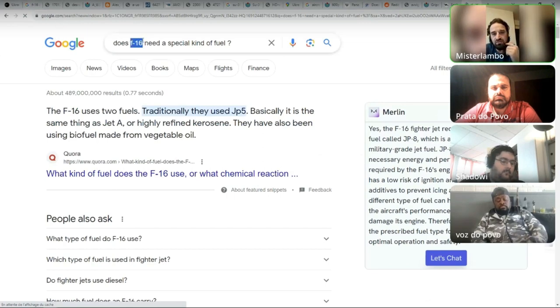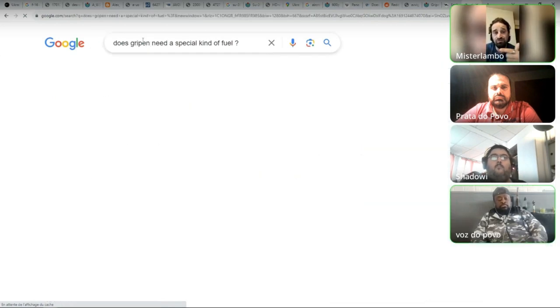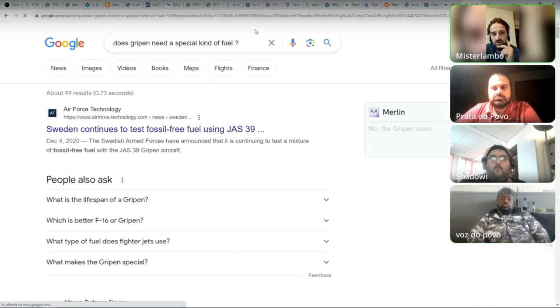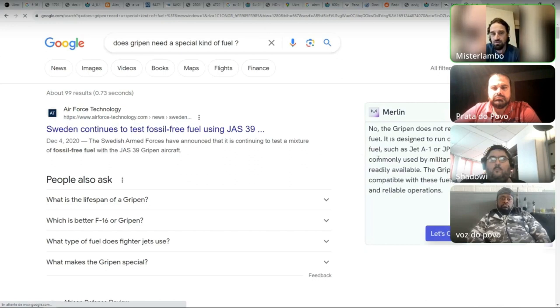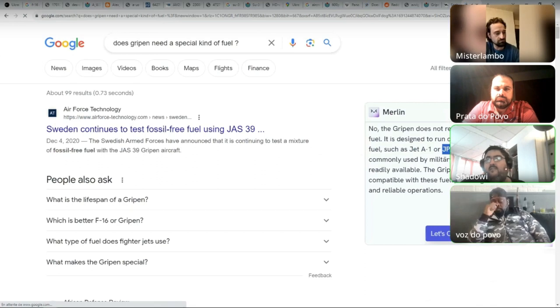And even if you're hiding these planes, not on an airstrip, you need to bring trucks with fuel. So it's going to stay the same. You still need trucks to drive there with fuel, because you're hiding your planes next to roads, like next to a highway. Yes, excuse me, Mr. Lambert. I can confirm that the Gripen uses JP-8 as a fuel, like the F-16. Yeah, so it's the same type of fuel.